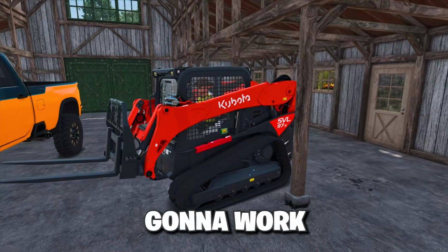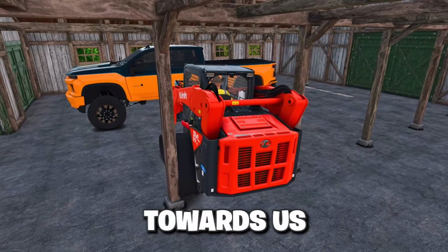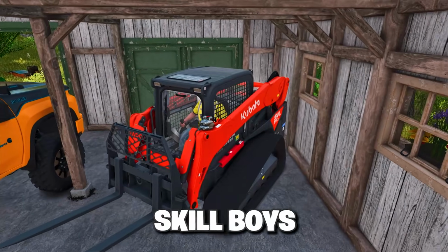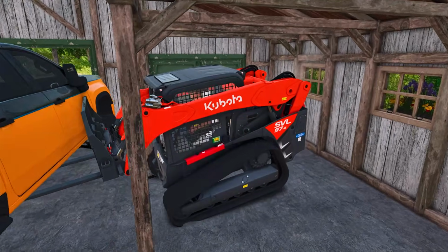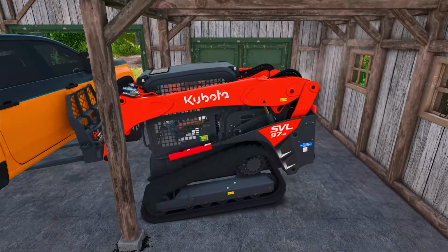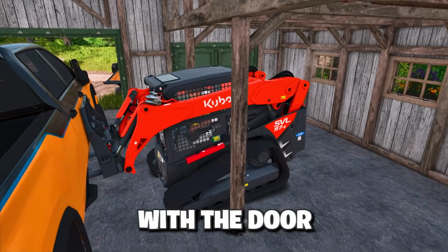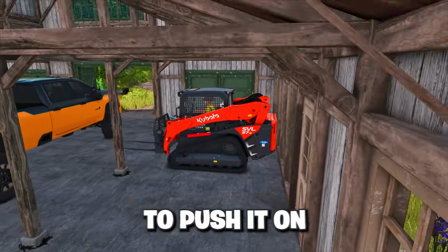All right, that's not going to work. We got to go find a new solution. We're going to go on the other side and push it instead of trying to pull it towards us. All right, look at this awesome maneuvering skill, boys. Here we go. Let's go ahead and push this truck. Let's go ahead and get underneath the undercarriage. And there we go. Let's line it up so we can actually be even. But I think it's going to work. Ready? Watch this. Okay, look, it's lined up with the door. That worked out great. Let's set it down. There we go. Now that's lined up, we should be able to push it on the trailer.